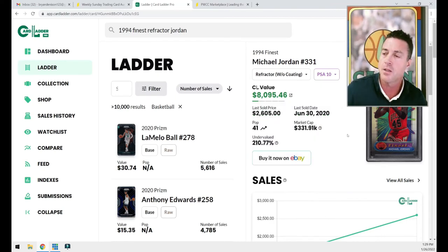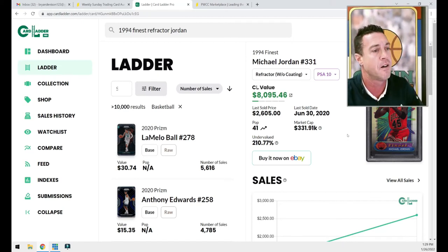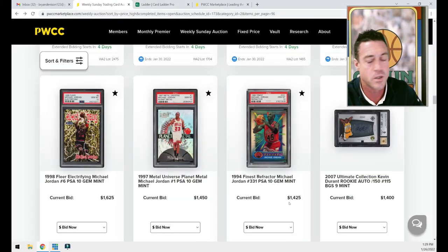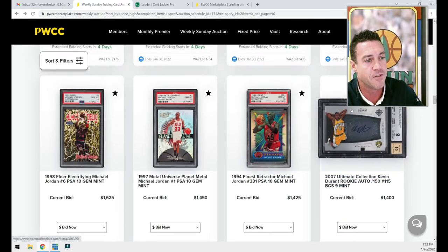I'll probably be in the mix on this card. Nobody bid. Let me win it for less than $8,000. Give it to me. Actually, let me win it for $1,425. Just don't bid. Next card is this Kevin Durant Ultimate Collection, numbered to 150 autograph.